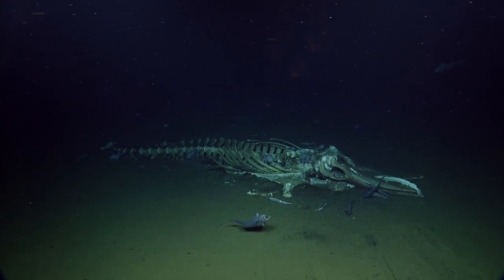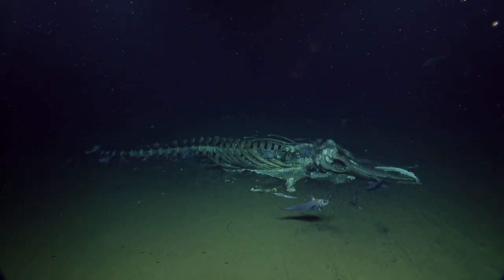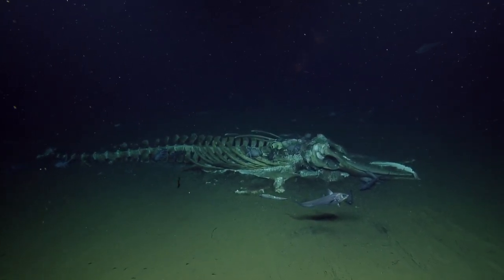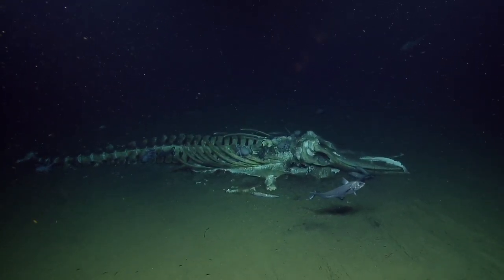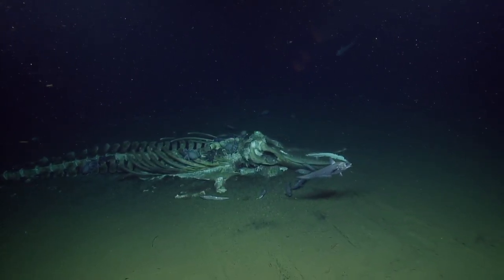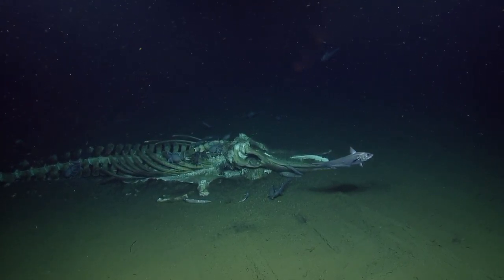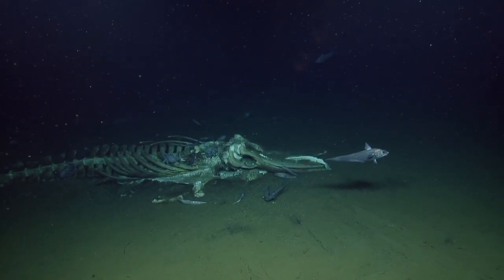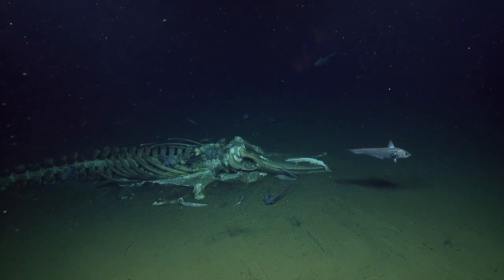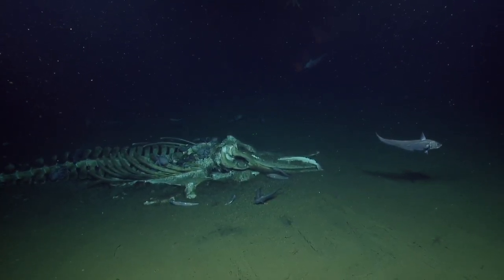Okay, never mind. For those who are watching, you might want to toggle over to the Argus view every now and then and just get an overview of the skeleton. Yeah, perspective. Oh, it's amazing. So from the orientation of the ribs and the jaws, this animal is lying on its back.